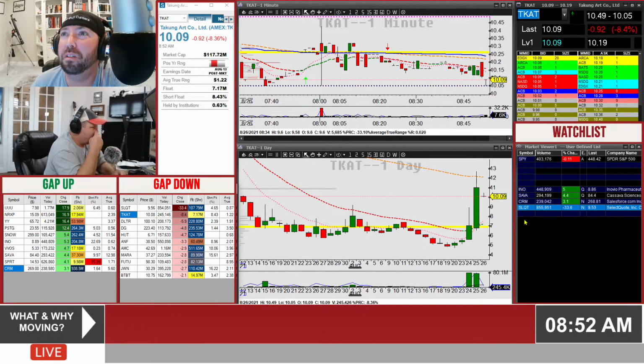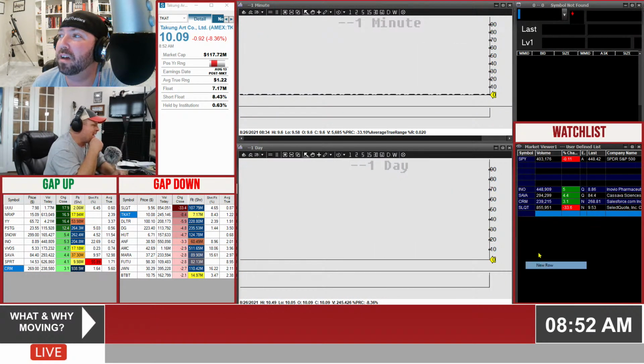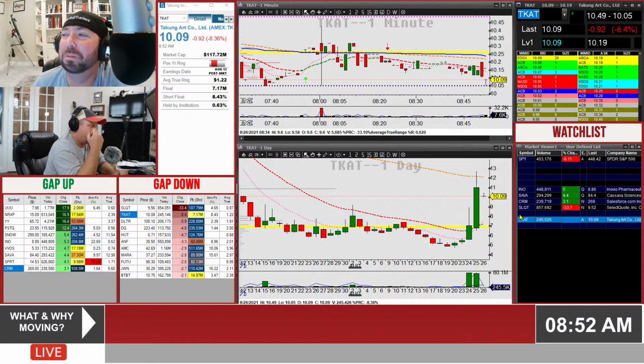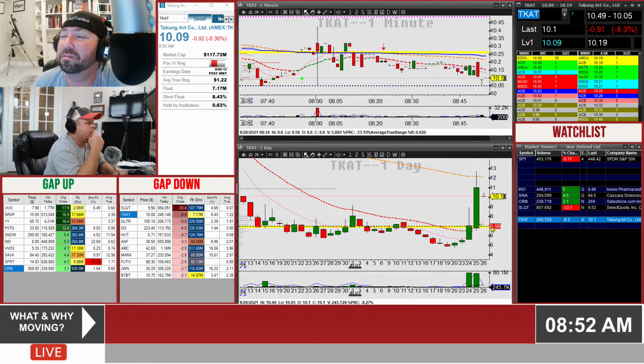So I'm a little on the lower float side. And it's got a nasty spread too. I saw it was at 15 cents, which for a $10 stock is a 1.5% move. You've got to be really careful. Watch that spread. It might tighten up at the market open.